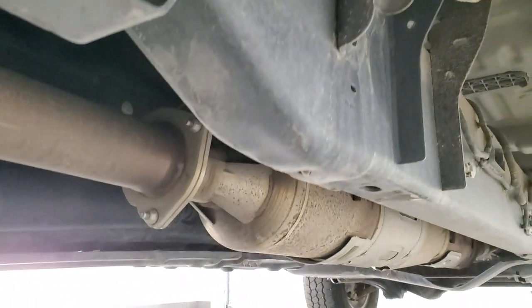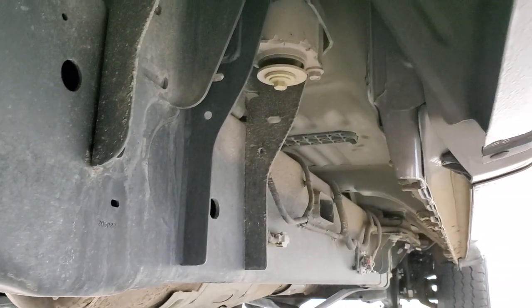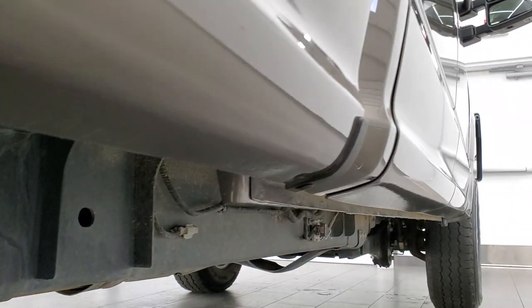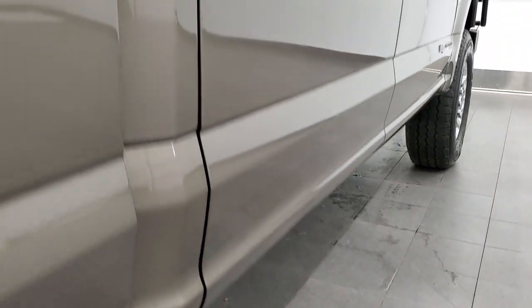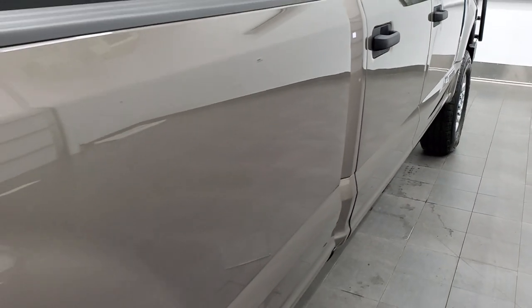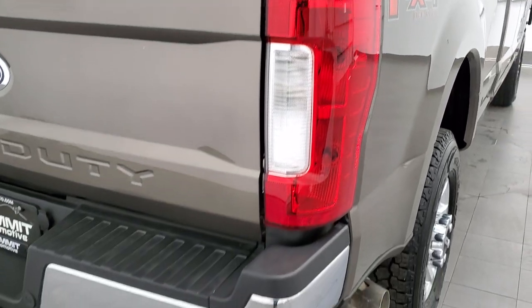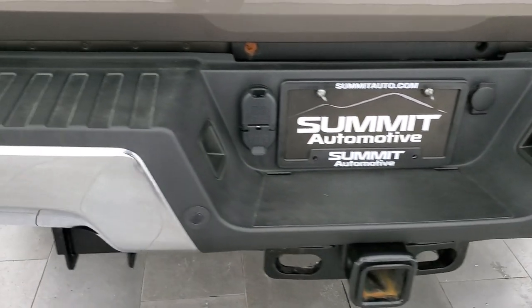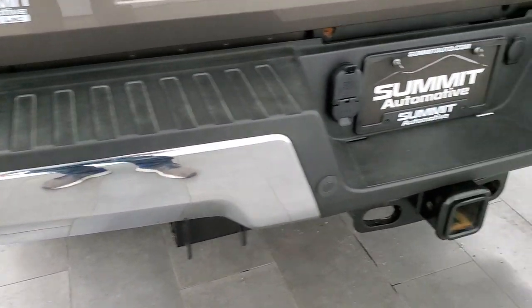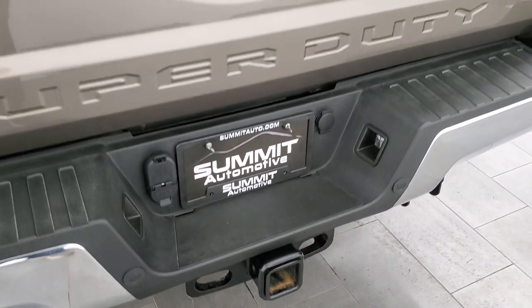And it is very nice all the way underneath. It has all the remaining factory exhaust, so it hasn't been altered in any way. And the lower rockers are all really nice too. FX4 off-road suspension package gives you all the skid plates. Rear bumper's in great shape, no major dents or dings in there. It does have the backup parking sensors, full towing package, which includes the receiver hitch, 4-pin and 7-pin wiring.